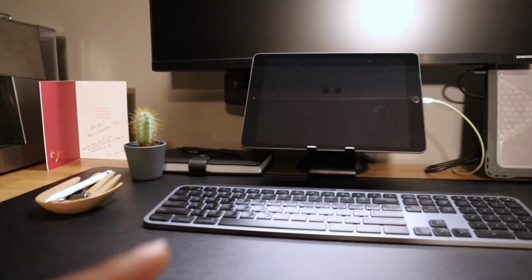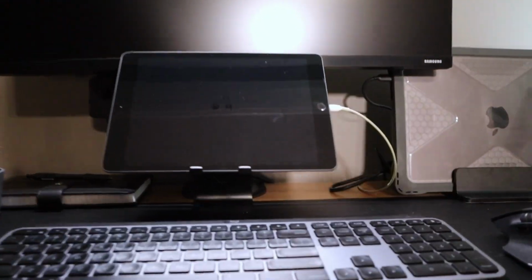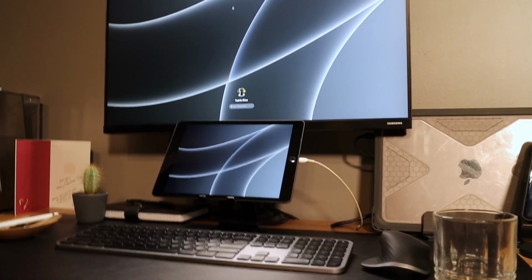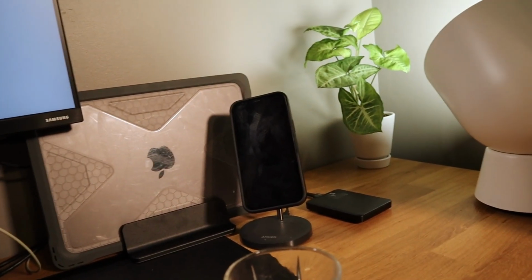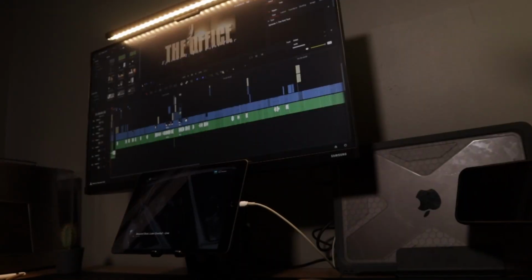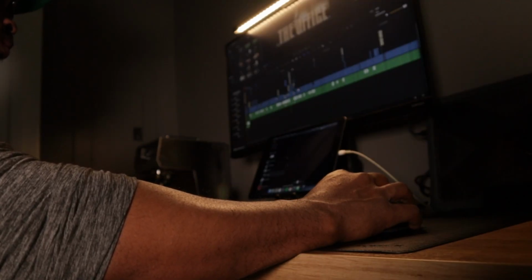Then I have my keyboard, my Samsung monitor, and then my iPad, which I use as a second display. These two go together pretty smoothly as a dual screen setup. Everything is powered by my Mac. It's a 2021 MacBook Pro. Everything is connected on the back side here by all these cables that I'm hiding. Here is where I charge my phone at when I'm sitting at the desk. IKEA lamp. That's pretty much it for my desk setup without going in to too many details.